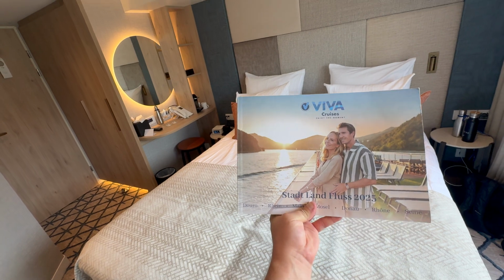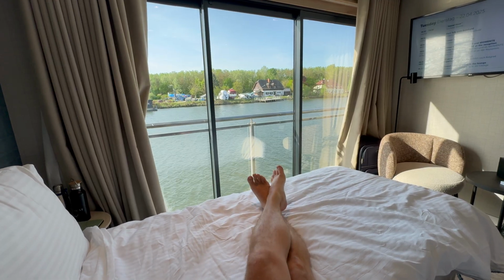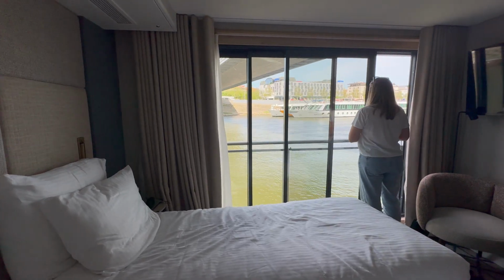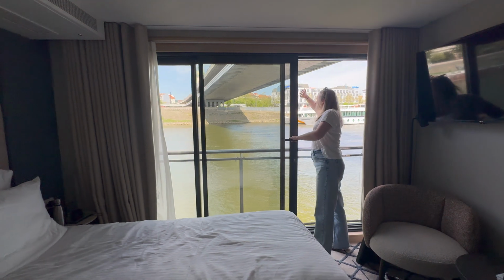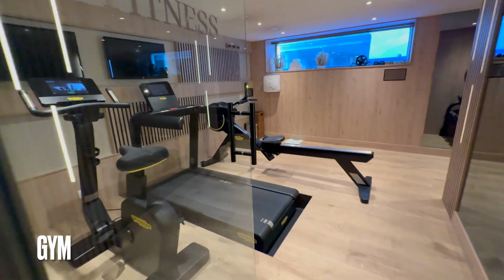When you arrive on the boat, check out this booklet. It lists all of the different Viva Cruises that you can book across Europe to give you some inspiration. From my bed, throughout the cruise, I enjoyed pulling back the curtains and waving as we arrived into each city. You can really enjoy watching all of those cute little European villages on the Danube go by.